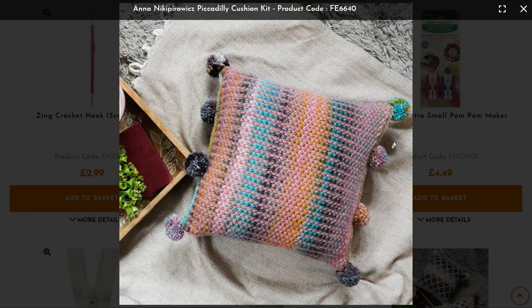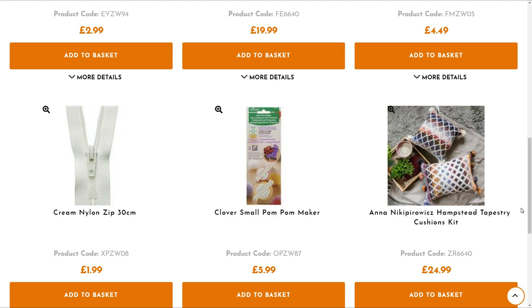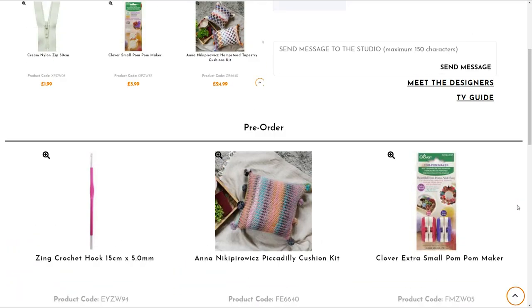Beautiful, isn't it? And the pom-poms, and then we've also got the, it's called the Hampstead. Now, from that bundle, you can make both those cushions. From one bundle, you can make both cushions. We will introduce them as we go through. Everything else that you need is there, your pom-pom maker, your zip, or anything like that, they're all there. But also the crochet hook.